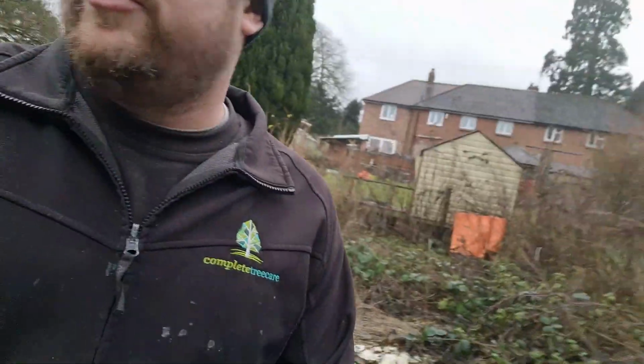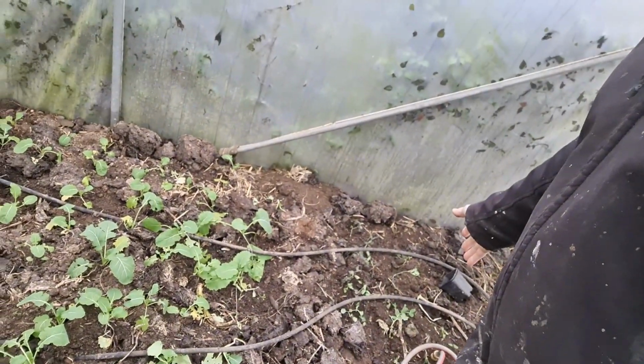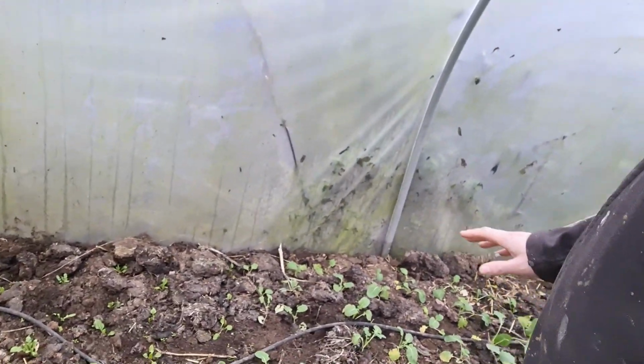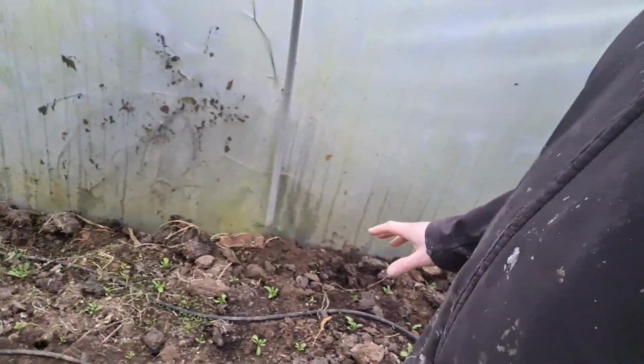And then the polytunnel. Some stuff survived really well in here, some didn't. So my peas, I had peas down there. You can see that side. They've all died off. Nothing left of my peas. Turnip greens have survived fine. It's not touched them. And chard and rocket all seem fine as well.